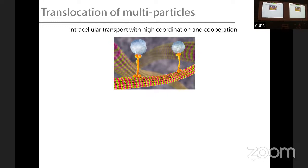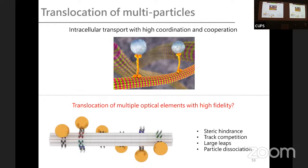nano objects that we can position in my optical device. If I have many of them, in this particular case, for instance, I have this origami track. Instead of just one or two gold nanoparticles, I have six, or I could have many more. And there will be several challenges to organize such optical devices, because if everyone wants to move to build dynamic optical devices, then in principle, I have first the issue, they need to share the same track. It means that during the motion, very easily these nanoparticles could be dissociated from the track.